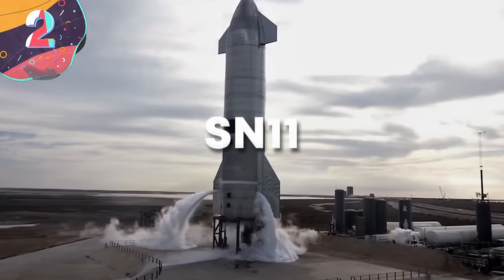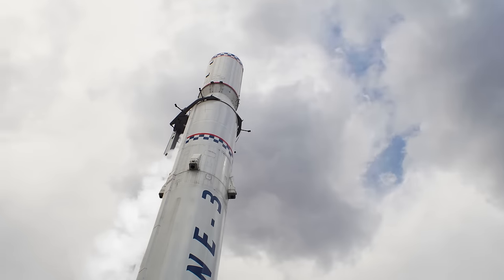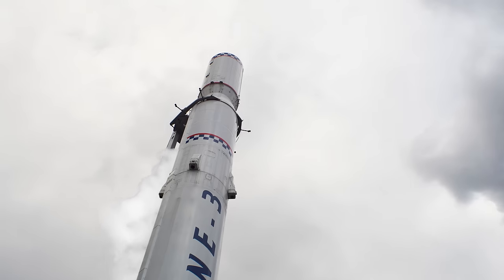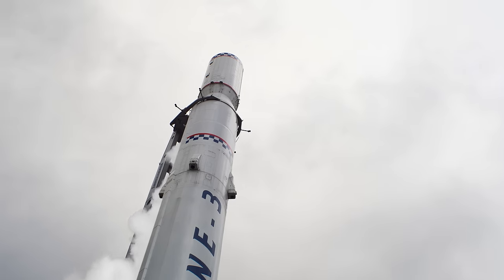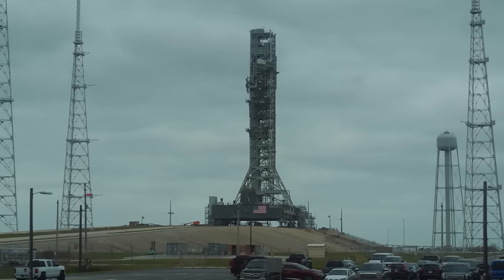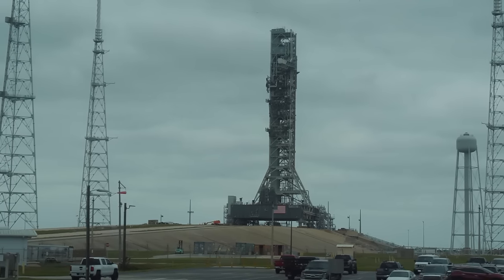Number 2, SN11. When testing new rocket designs, you normally want to wait for the ideal weather conditions, because things can be tricky enough on a clear day, let alone when there's a storm. So even though SpaceX's SN11 test was originally scheduled for March the 25th of 2021, it wasn't able to take place until 5 days later.